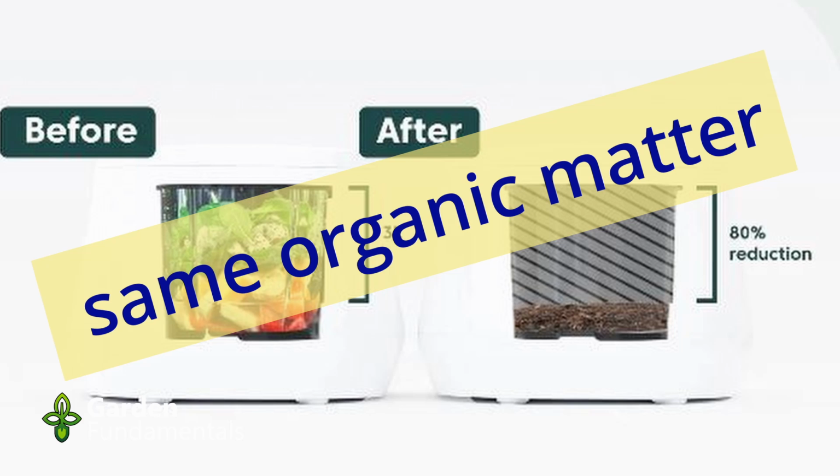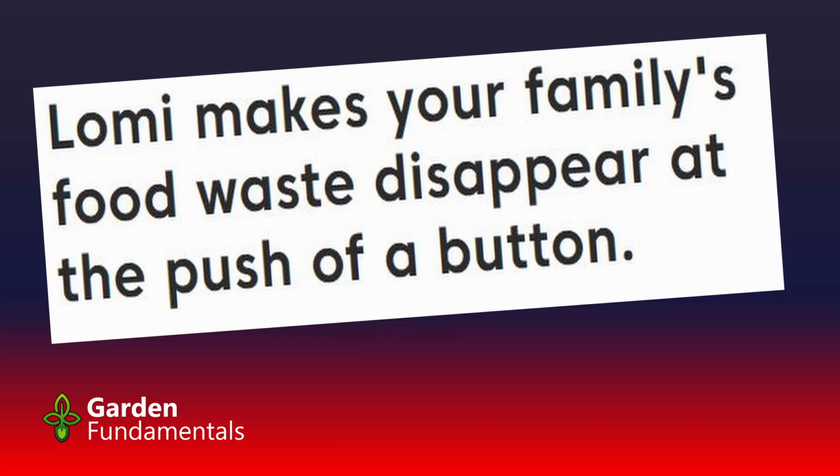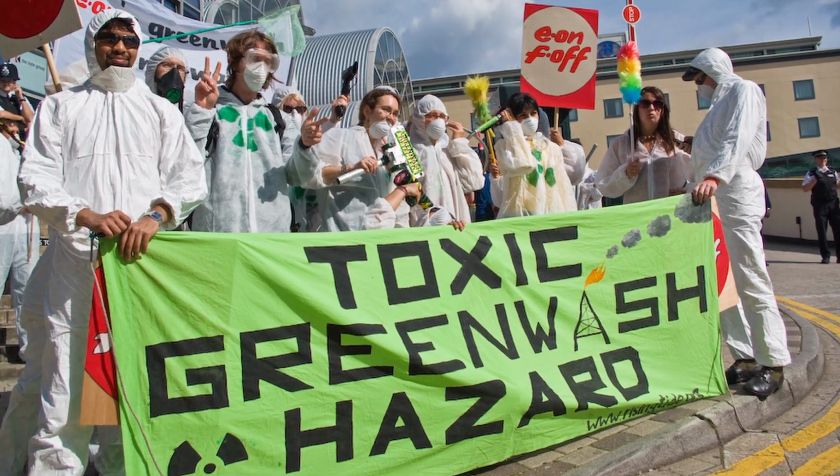For this reason, both samples have an identical effect on the environment. Statements like, Lomi makes your family's food waste disappear at the push of a button, are simply wrong. This is called greenwashing, making something look like it is better for the environment when it really isn't.